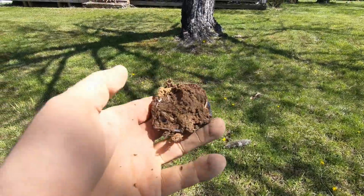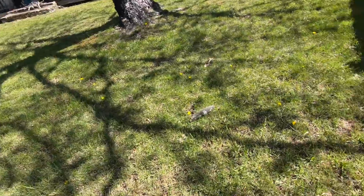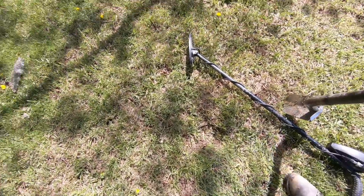Well, dug my first aluminum can, down about 6 inches. That's a plug I dug. Well, half a plug. Put it right back. All right, let's keep going.